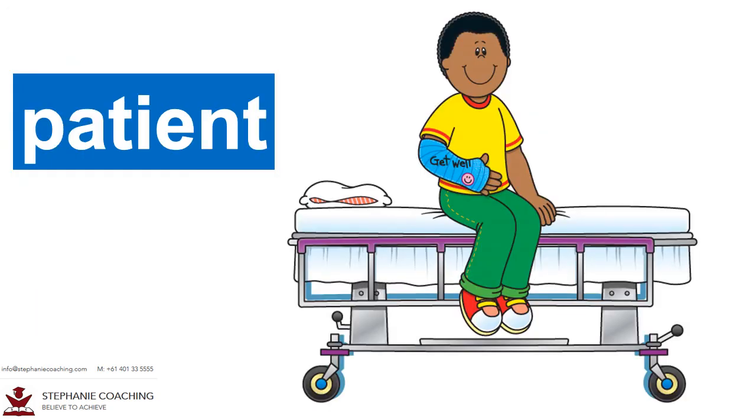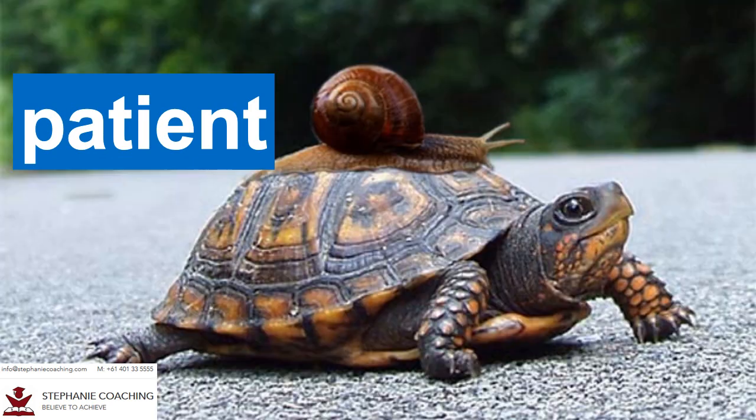Word number 29 is patient. A patient can be a person who is receiving medical treatment. The word patient can also mean to slow down a task so it can be completed properly. Are you a patient person or do you rush through your work?